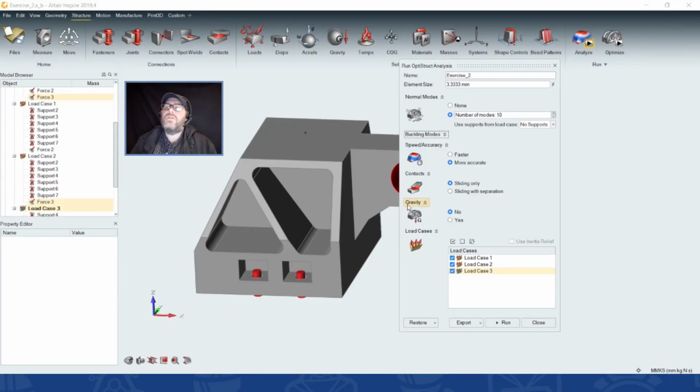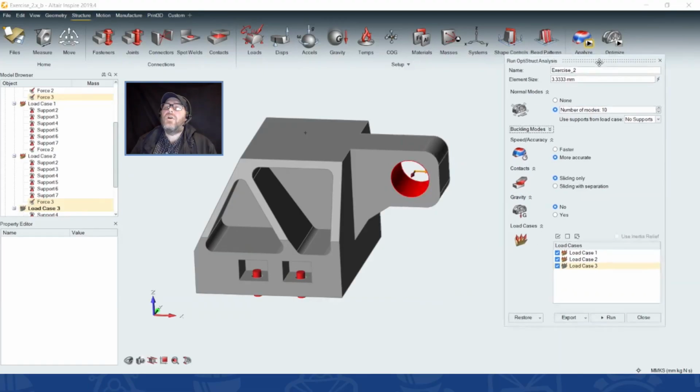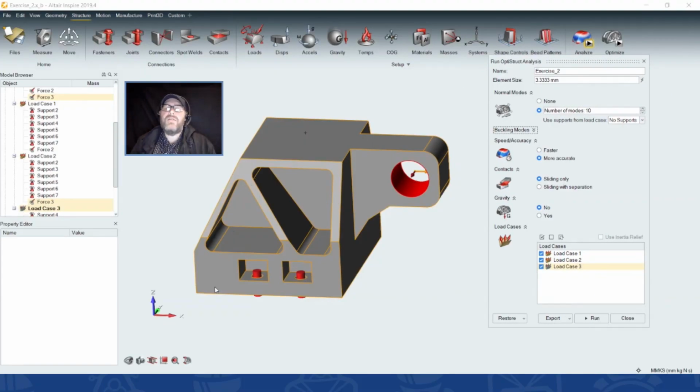Gravity, do I want to include gravity in my simulation? Under normal circumstances, I would not. This part is relatively compact, so the gravitational effects are going to be completely unreadable. It's not going to have any discernible effect on this part. But if this nose were cantilevered out severely, I might want to include gravity.